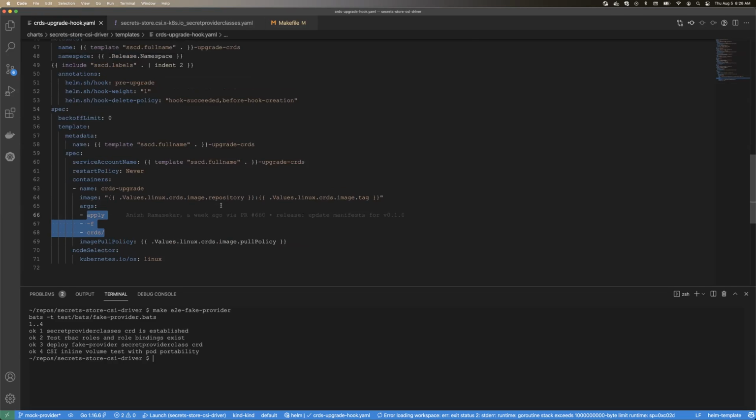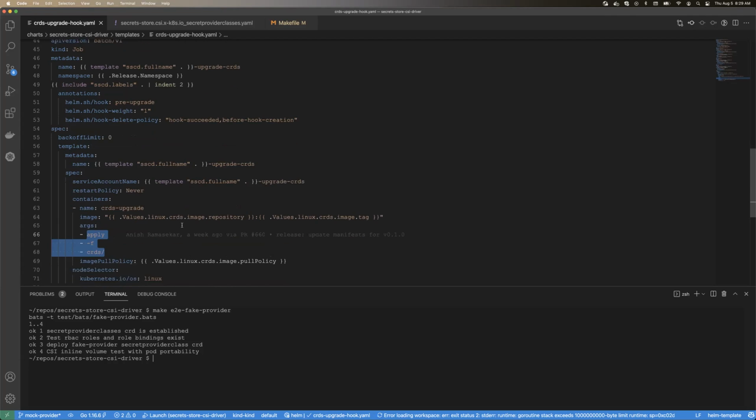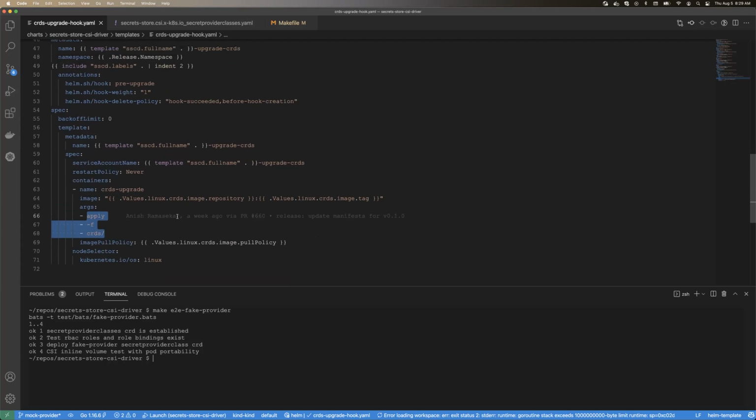And what Anish found is that we can use a job instead, and that way the job will actually wait for the pod to finish, or go towards the complete state, and then we know for sure that CRDs are installed, and we'll move ahead with the remaining Helm install. So that was the update we did to this installation. So yeah, this is pretty much what goes with the resources.